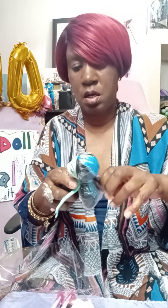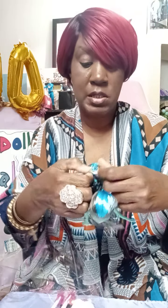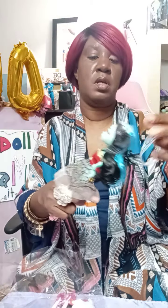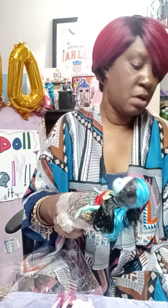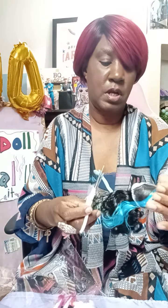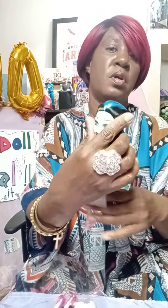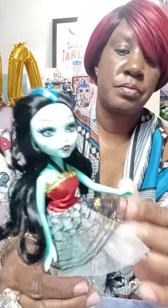Now, y'all, I was kind of skeptical of getting this. I'm like, look, their legs don't move. They look like those, oops, sorry. Drop the doll, y'all. I said they look like those 12 princess dolls that I got. And I wasn't for sure if I wanted to get them. I said, hey, you can't beat that for $15. $10 for Monster High-style dolls.